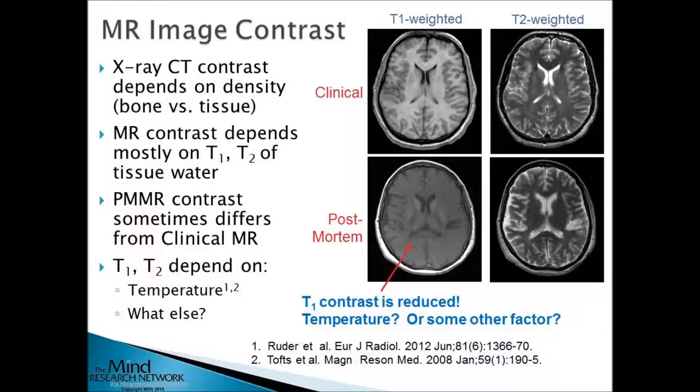Okay, so MR image contrast. As you probably know, X-ray contrast depends on density, but MR contrast depends on relaxation times, mainly T1 and T2 of water, and also lipids in tissue. One of the things that's interesting is that postmortem contrast sometimes differs from clinical MR, and we know that T1 and T2 will have some dependence on temperature, and the question is maybe what other factors.